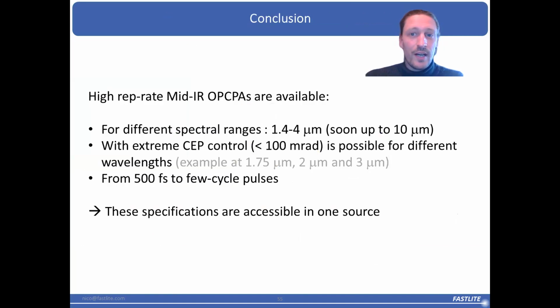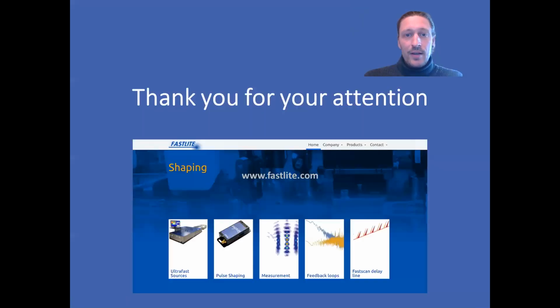So to finish, I hope in this talk you had a better understanding of the OPCPA technology, that it can work for different wavelength ranges. We are lucky in our team, we develop different OPCPAs. And I hope I proved to you a bit that yes, you can have tunability, but you can also have short pulses and you can have good CEP control. Also, what is cool with this OPCPA and the OPA process is you can go from 50 femtosecond to 500 femtosecond. So now I have to thank you for your attention, and I hope you enjoyed this talk. Thank you.